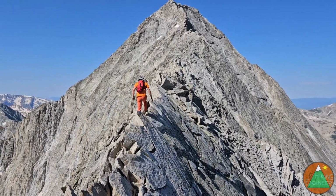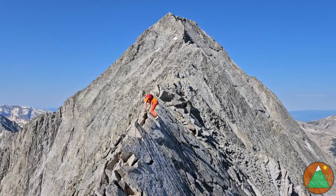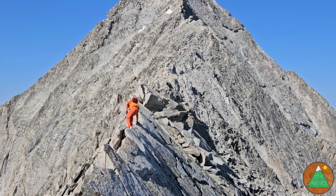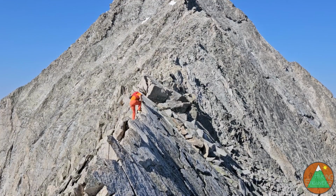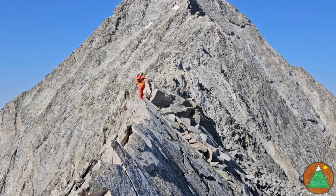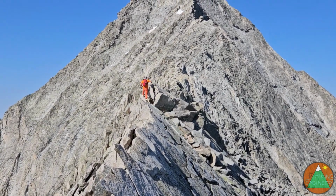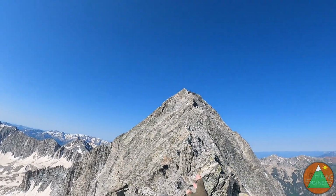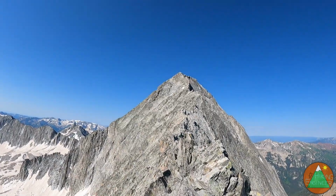Kevin, get me crossed. It's gonna make it look really easy. Yeah, Kevin made it look easy. So onward and upward we go. I see a person, so I'm gonna mark that spot where we need to go by. But I think the route gets a little more difficult to follow, so we're gonna stay on the ridge at least.